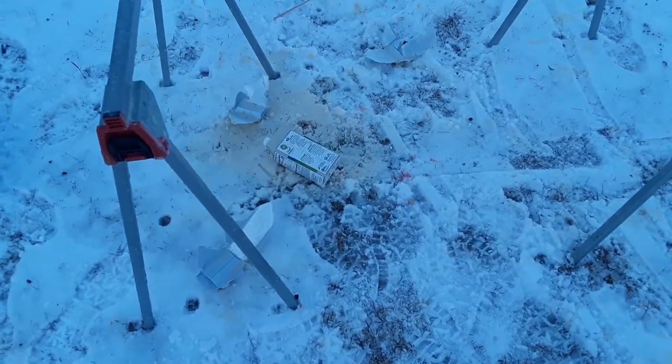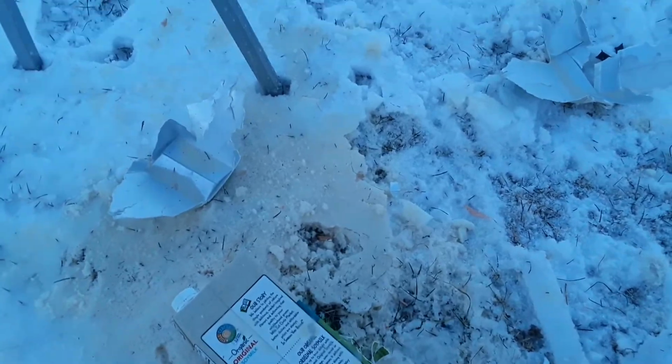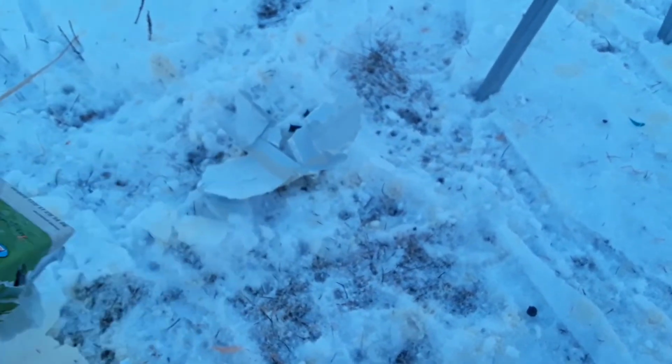Look at this soy milk, guys. Totally destroyed it, vaporized it. Look at these pieces of cardboard here. They just blew apart. The first shot I took, it grazed it. Look at that. It just grazed the side of the bottle here. I was kind of rushing it because I'm running out of time.